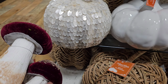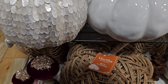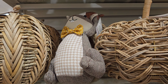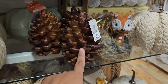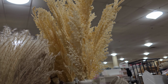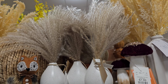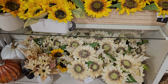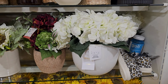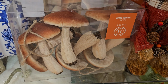I feel like I might have seen this in Joann's. But Joann's didn't have much. This is by Martha, of course, for $8. More pumpkins, acorns, friends, critter friends, $12.99 right here. Let's see, this one's by the farmhouse for $20, $13. And down at the bottom, those are by Martha. That is $35, $40. Oh, here's more mushrooms, like a string, how funny.